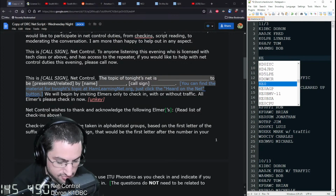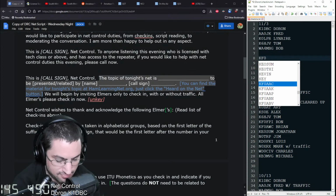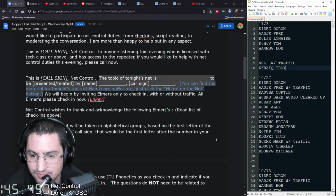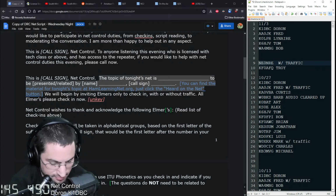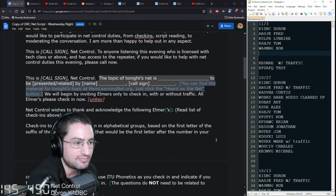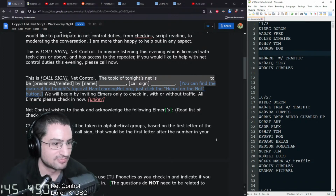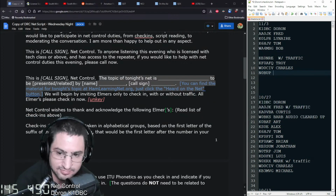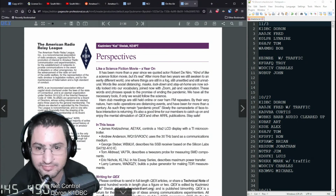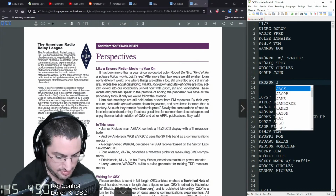Kilo Echo 0, November Romeo Echo, Jim in Littleton with traffic. Kilo Foxtrot 0, Alpha Foxtrot Quebec, Troy in Denver, no traffic. WD0CIB, Charles in Denver, no traffic. November 0, Bravo, Uniform Papa, John in Arvada, no traffic. Kilo Echo 0, Sierra Uniform Mike, Jonathan, Lakewood, no traffic.